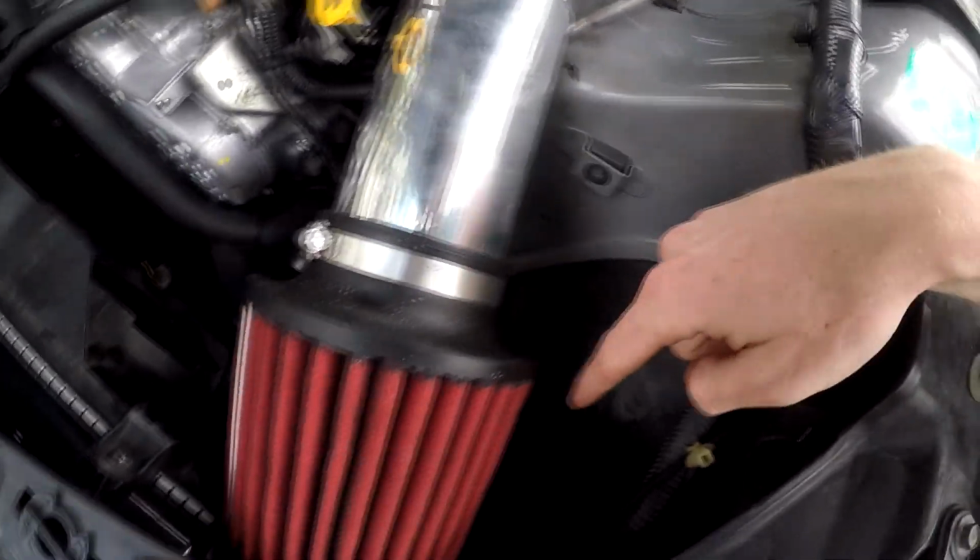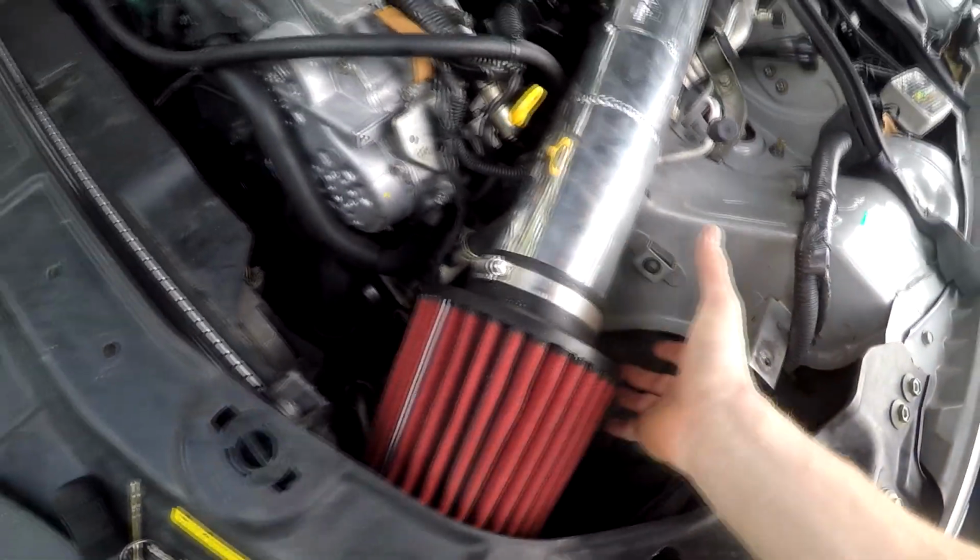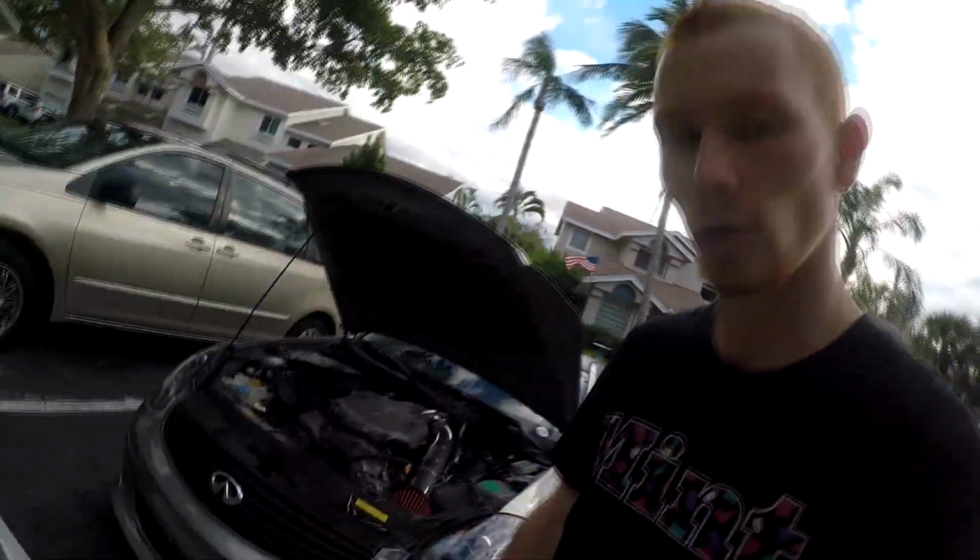Maybe build some ducting way down in there to actually draw the air from the bumper and directly to this thing. So that would be pretty awesome. So if I'm able to do that and get all that situated, have nice airflow coming into the bumper, then I'm probably gonna go and have it retuned just to get a few extra horsepower with the cold air that's now coming in.